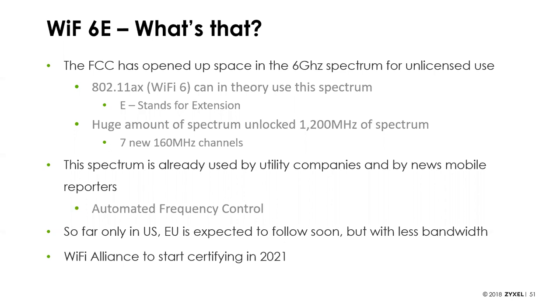As I understand it, first the European Union has to approve it, and then individual countries will have to approve which sections of 6 gigahertz. Right now, as I understand it, the US is getting a much larger chunk of spectrum than anywhere else is expected to eventually get. So it's really a technology that's aimed at the US market at this point. And that, guys, concludes our presentation.